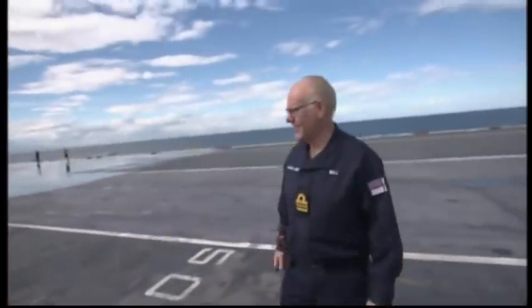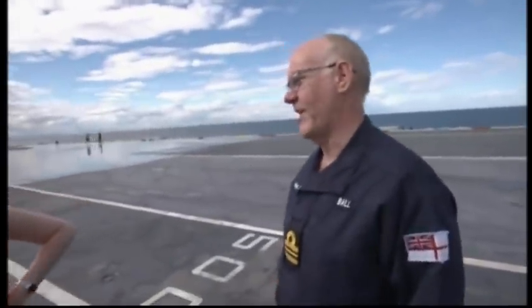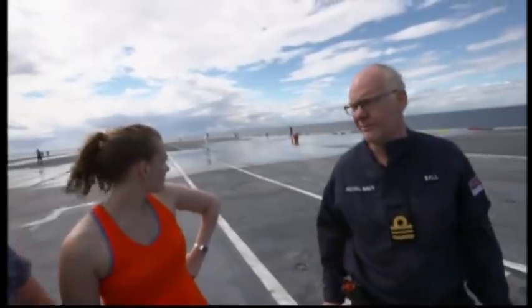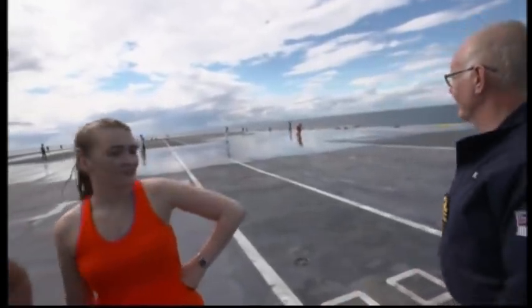What is this all about? It's if we had a fire on the flight deck. Correct, this is for dealing with large fuel fires on the flight deck, ladies. So we can cover the whole deck in its entirety with foam and water. Good, isn't it? Very impressive.